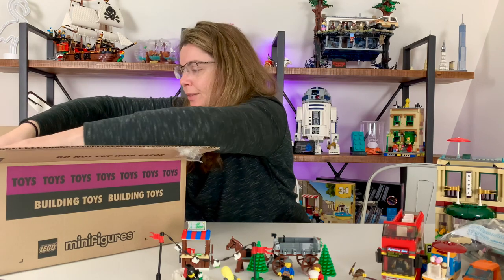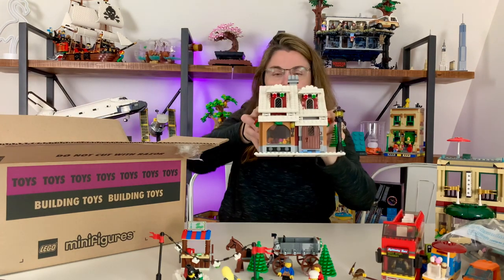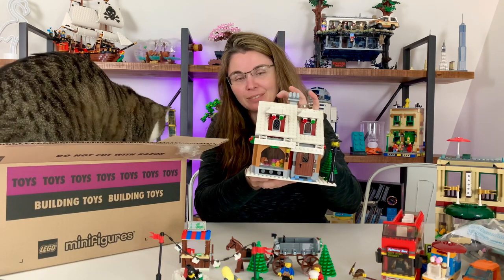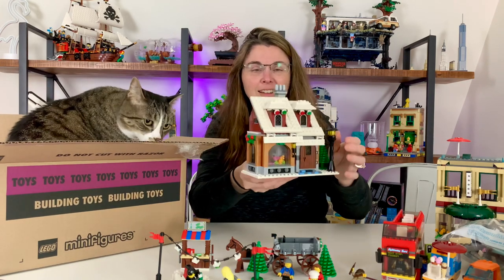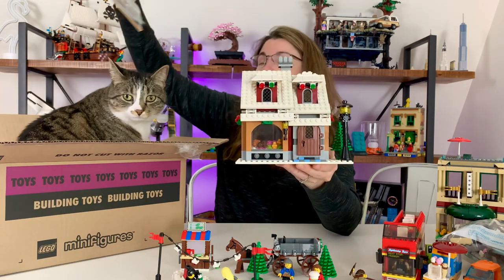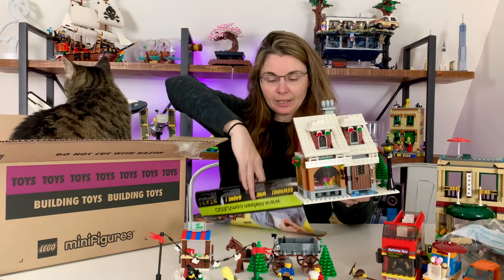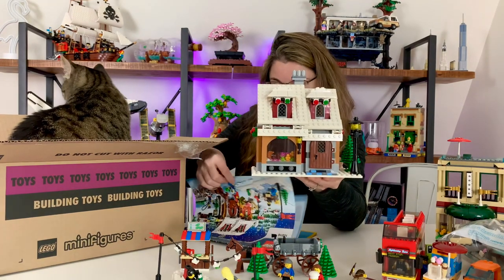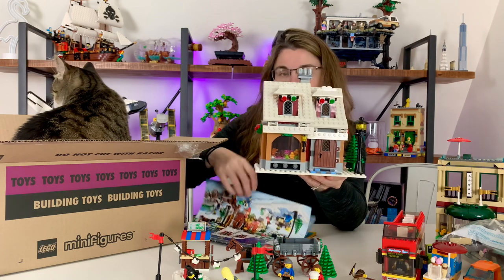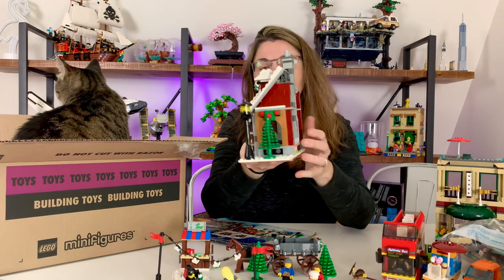We'll have to investigate. But here is the big piece for this one. And this is the Winter Village Bakery scene. The light brick is fading, but it's just barely working. So here is the Winter Village Bakery, and it did come with the instruction manual. So it's set 10216, and I don't know the year on this, but it is an older retired Winter Village set, quite old actually. Definitely goes way back. We'll have to see if we can get a substitute light brick, maybe, because it's definitely petering out there. You can see in the back.